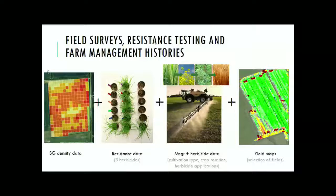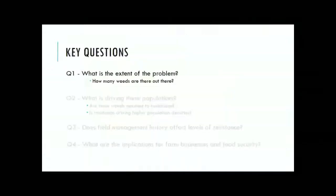And then for a smaller subset of fields, because not all farmers have the clever technology for mapping their yields, we have yield maps so we can directly compare black grass densities with the yields that the farmers are getting out of the fields.